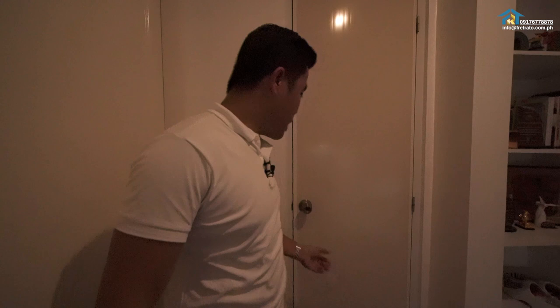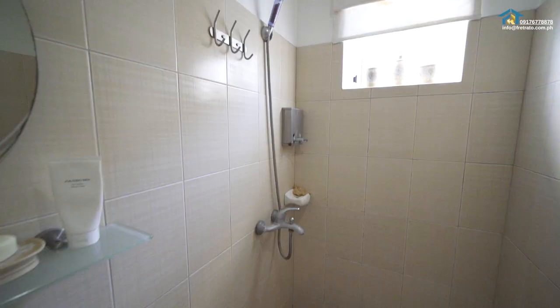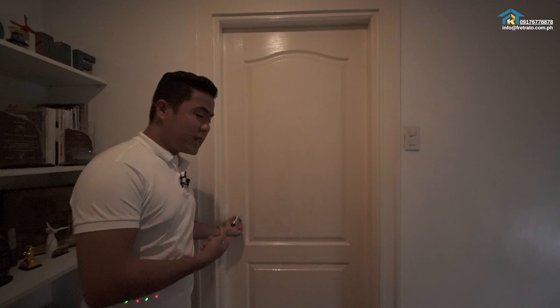Alright, and since they don't have toilet and bath, of course, they have a common toilet and bath in here. So this is the common toilet and bath with complete toilet fixtures. Okay. And now, the master's bedroom.